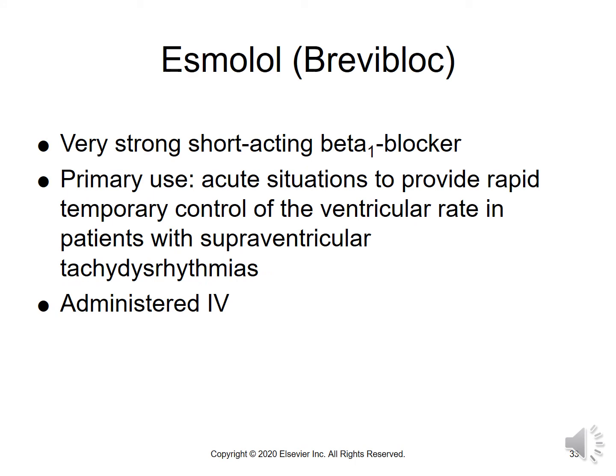Esmolol is a really short-acting but super strong beta-1 blocker. And when we use it is in really acute situations to provide rapid but temporary control of the ventricular rate in patients with supraventricular tachydysrhythmias. Okay? And it's given IV, of course.